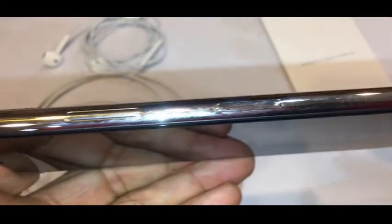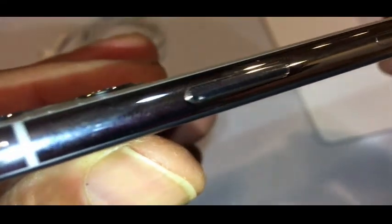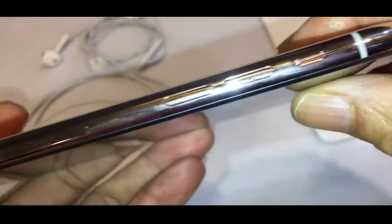And this is, I don't know, the action button or whatever they call it now. This should be the SIM. I'll be switching out my iPhone XS Max SIM. I'm putting it in here. So I see 1, 2, 3, 4, 5. So 5 of these lines, 6 of these lines, so whatever they mean.